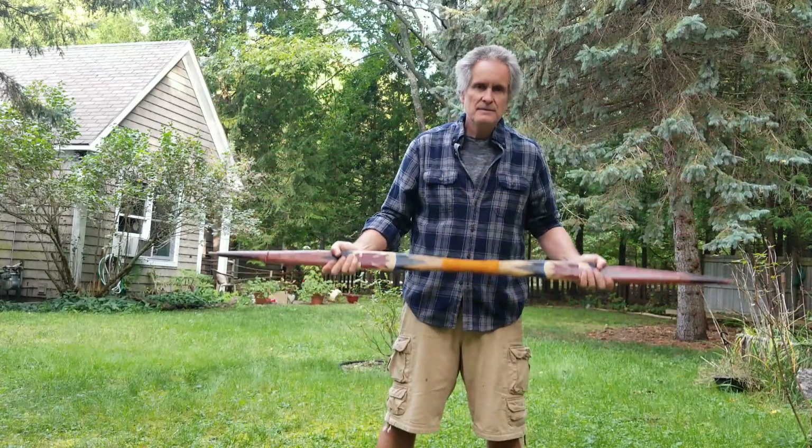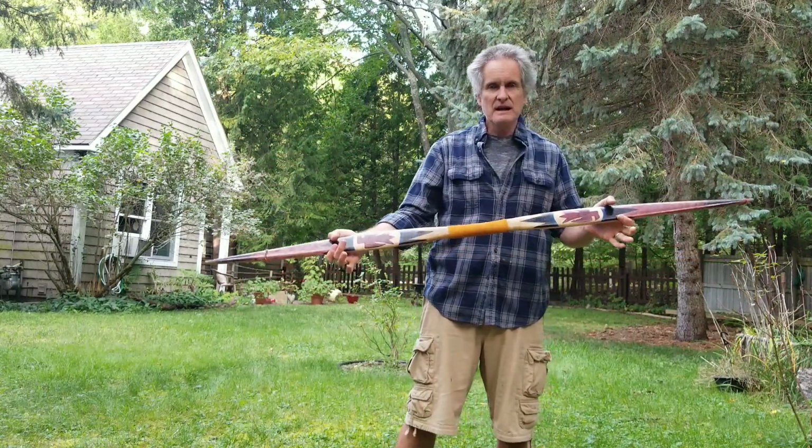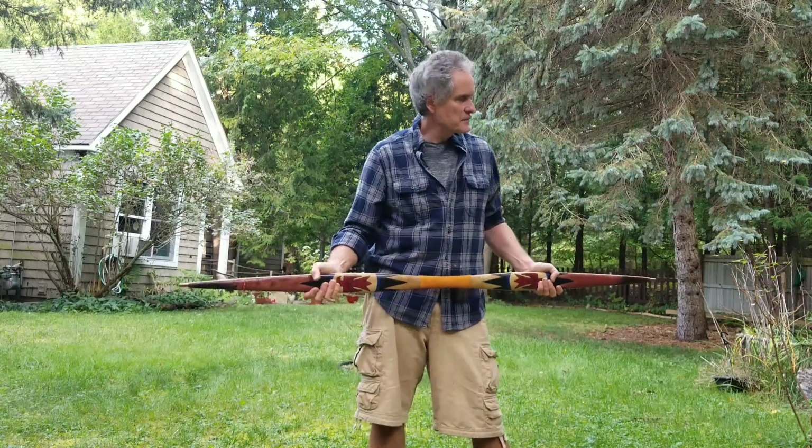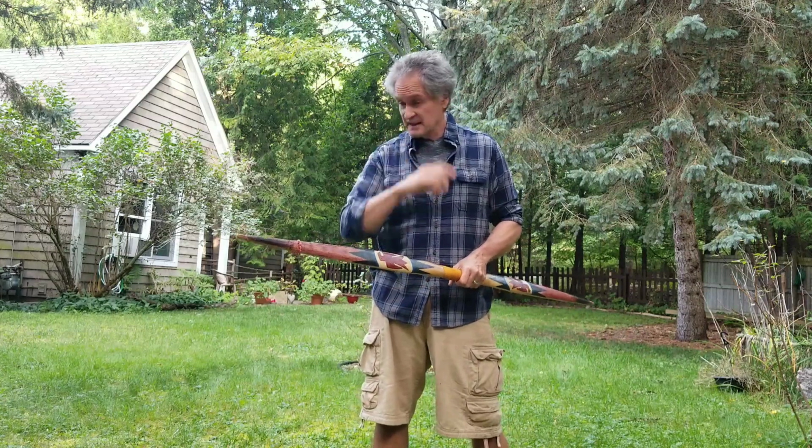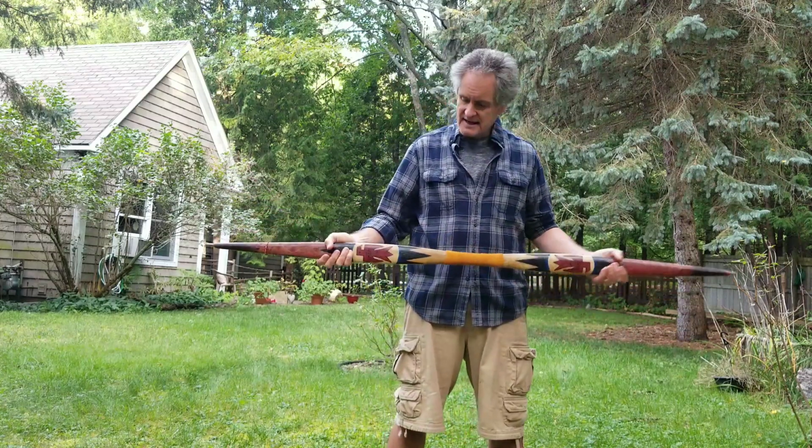And with that, this bow is claimed, by the way. I need to make an arrow for another bow that he bought, and then pack it up and send it off to the great state of Texas.